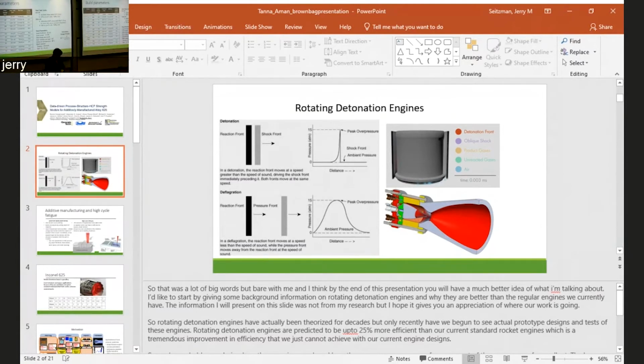So the specific details of the build parameters are shown here on this slide. We have 11 different builds, as I mentioned, and we mainly varied the velocity and hatch spacing. We also subjected the specimens to hot isostatic pressing, also known as HIPing, which is where essentially we put the specimen into a high isostatic pressure chamber and subject it to high temperature inert gas. The purpose of doing this is to try and reduce the internal porosity and lack of fusion defects inside the material as much as we can.